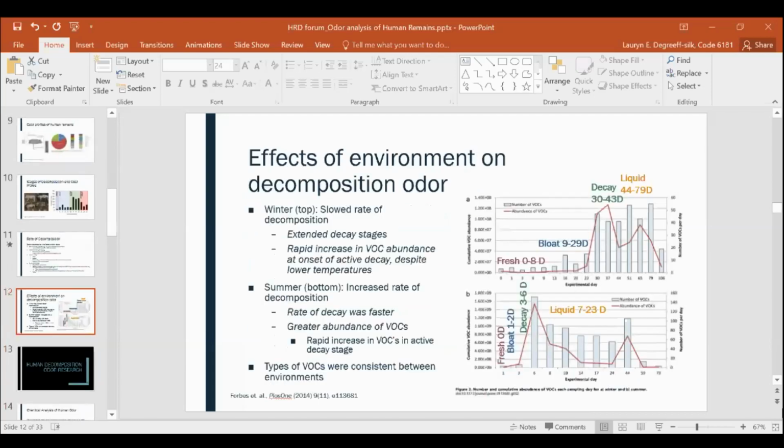So here is a great study by Sherry Forbes. She compared directly two different environments, one body in winter and one in summer. I should have looked, but I don't actually know if this is, I think this was done in Canada, so I think this is human, but it could be pig. I should have checked. I apologize.